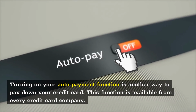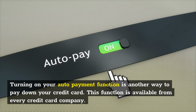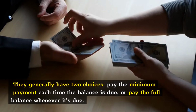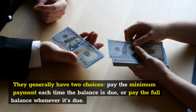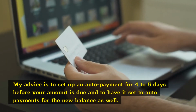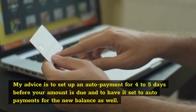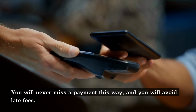Turning on your auto payment function is another way to pay down your credit card. This function is available from every credit card company. They generally have two choices: pay the minimum payment each time the balance is due, or pay the full balance whenever it's due. My advice is to set up an auto payment for 4 to 5 days before your amount is due, and to have it set up to auto payments for the new balance as well. You will never miss a payment this way, and you will avoid fees.